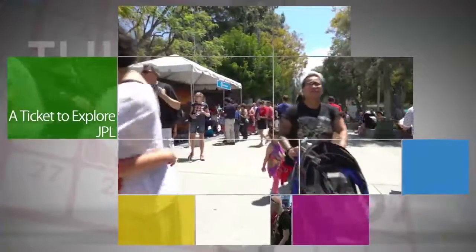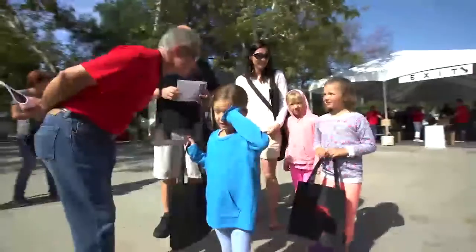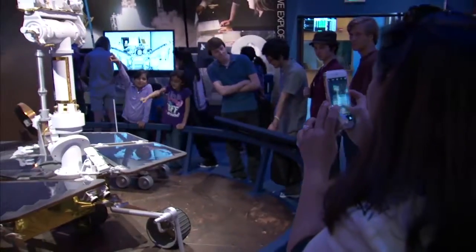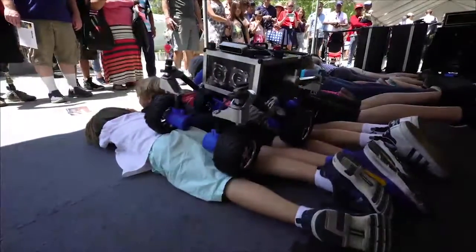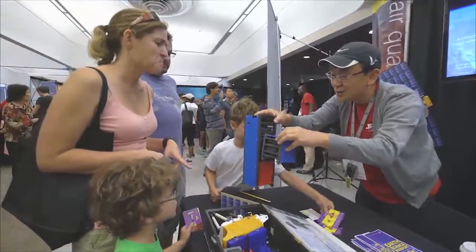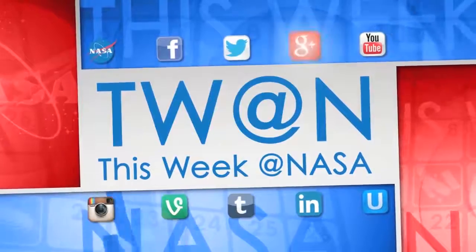More than 20,000 people came out to NASA's Jet Propulsion Laboratory June 4th and 5th for a ticket to explore JPL. This year's open house type event included life-size models of several robotic Mars rovers operated by JPL, an area showcasing various other robots researchers are working on, and exhibits highlighting other work JPL is doing to help NASA revolutionize space exploration. And that's what's up this week at NASA.